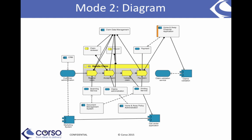So that's potentially a candidate for us to take away, to look at, to innovate around, maybe replace, maybe looking at external software as a service solutions to replace that home and away financial application. So this is an insurance system we're looking at here. And again, as I mentioned before, it's the Archimate standard notation, and it's using the sample from the Archimate forum on the Open Group.